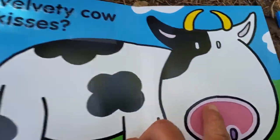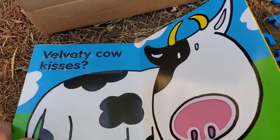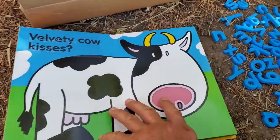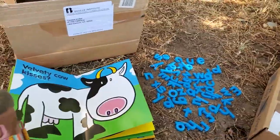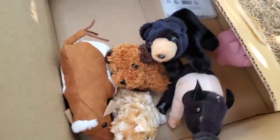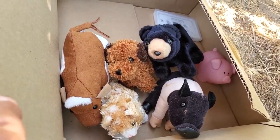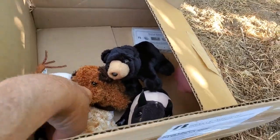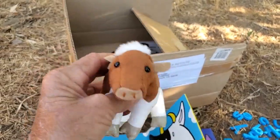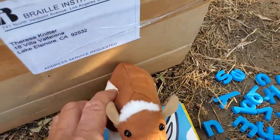Ooh, velvety cow kisses. That takes us back to the front cover. So get your velvet back out, whatever you were using for velvet. And let's get our cow back out. Ooh, where's the cow? Get in there, look for a cow. Do you see a cow? Moo. Moo. Old McDonald still had a cow. E-I-E-I-O. Okay, let's put the cow right there.